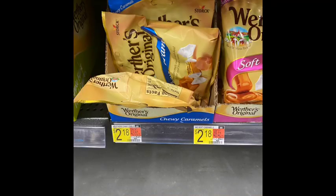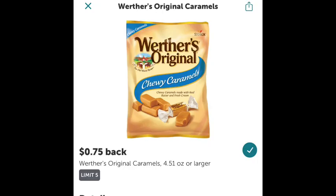Next, I decided to get the Werther's Originals. This is the Chewy Caramels. These were priced $2.18, 75 cents coming back from Ibotta. Final cost $1.43.